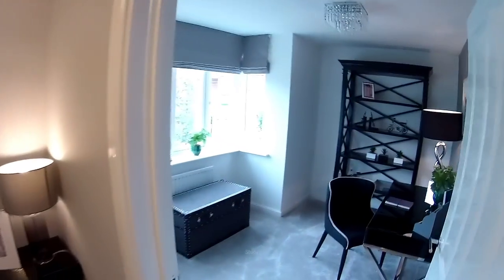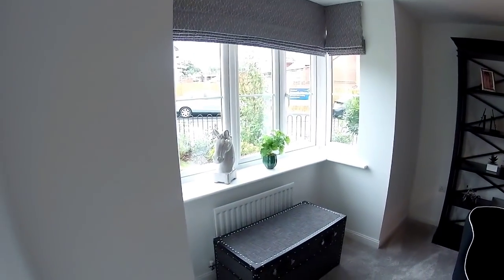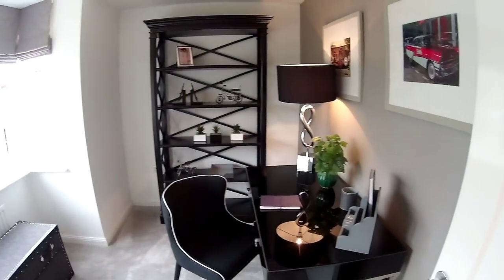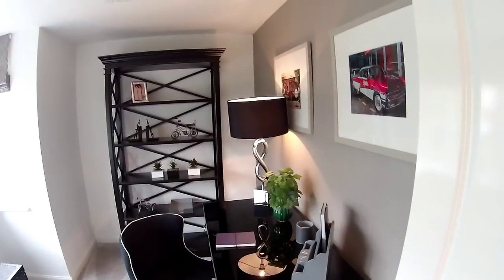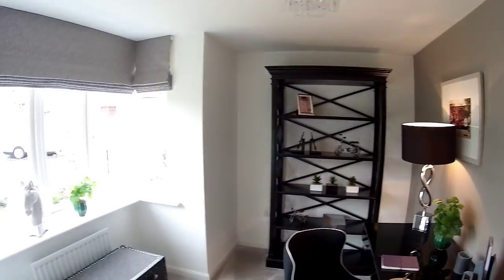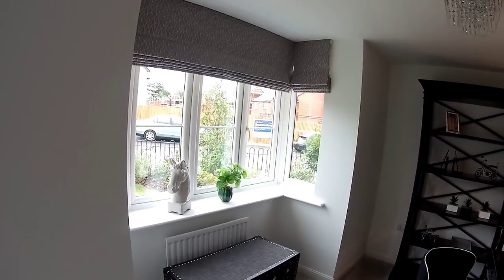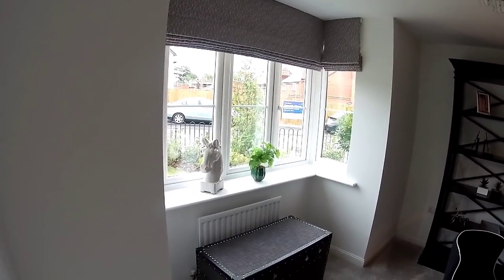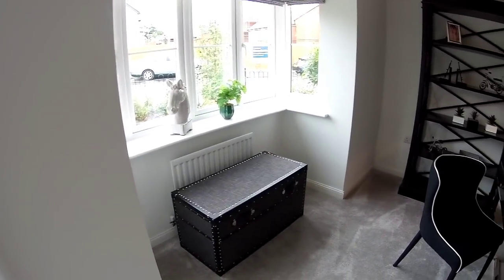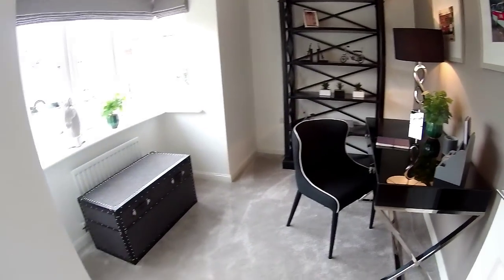Right, let's find some dimensions. 3 meters 38 by 1 meter 99. So that is sort of double fronted, isn't it? I mean, the Ascot actually comes in various different kinds of elevational finishes as well, and different bays. Some of the Ascots haven't got bays. But this shares one of the two bays that is on this house. But it's a good size study. It's a nice additional space, isn't it? It's a big room, isn't it?